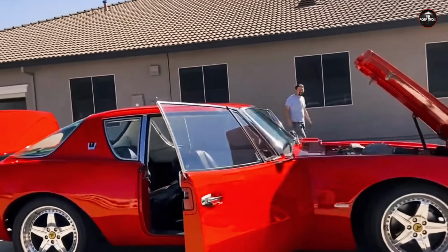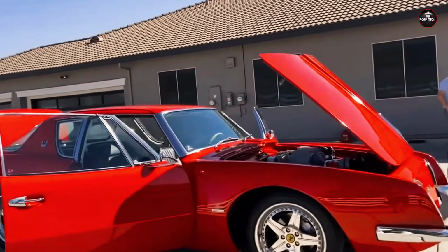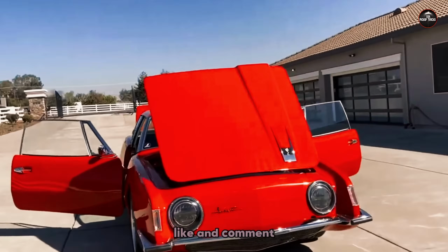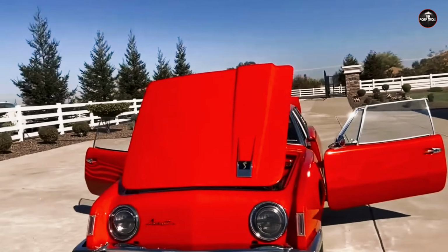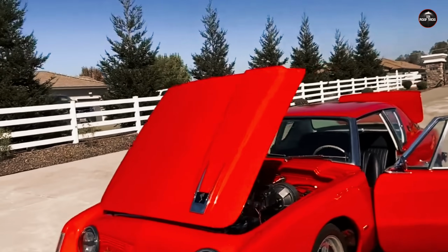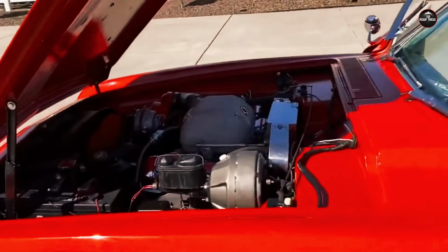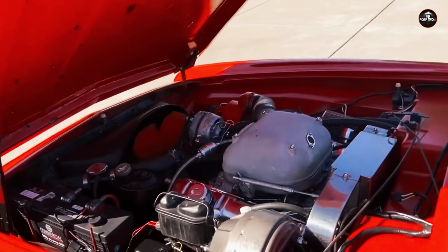The embodiment of the American dream. The car was unveiled to the public in 1962 and immediately attracted attention with its bold design and outstanding performance. The Avanti became a symbol of hope and revival for Studebaker, showcasing its ability to create cars that could compete with the best in the world.